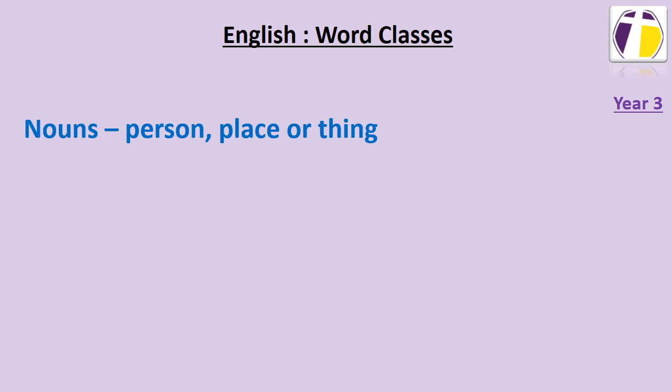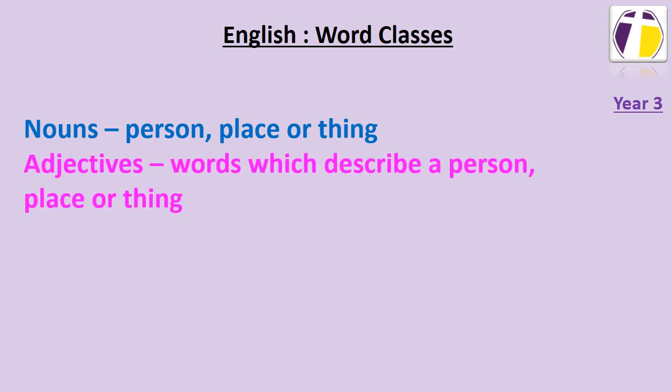Nouns are a type of word class, and they are those words that are people, places, or things. So if you look at the word and it's a thing that you can see or you could touch, then it should be a noun.